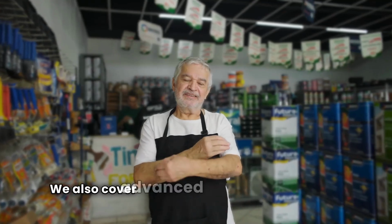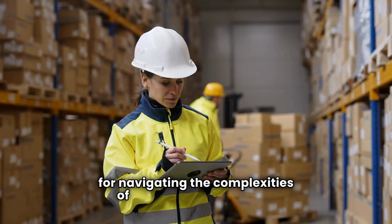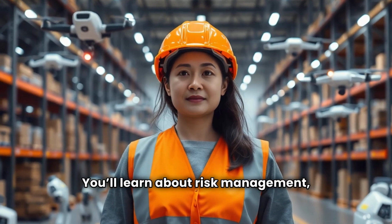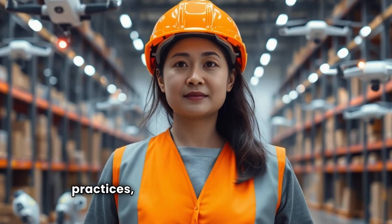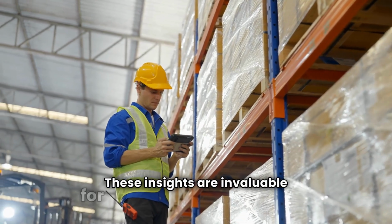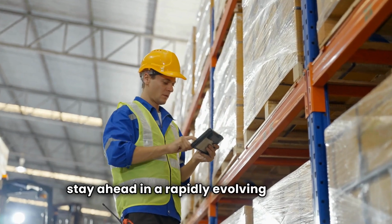We also cover advanced topics that are crucial for navigating the complexities of modern supply chains. You'll learn about risk management, sustainability practices, and the impact of technology on supply chain operations. These insights are invaluable for professionals aiming to stay ahead in a rapidly evolving industry.